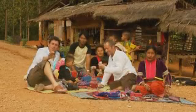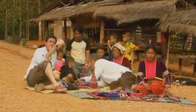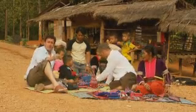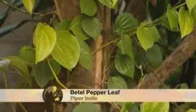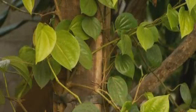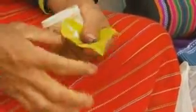Now, I tell you, one of the things that you'll notice here is a lot of the ladies who are actually selling the goods have black teeth. Now this is caused through chewing something called betel nut. It comes from the betel palm, it's actually the nut of the betel palm, and a little leaf which comes from a tropical vine that is grown quite commonly in Australia as a houseplant called piper betle. When you bring the two together with a little bit of lime, I think it gives you a bit of an accentuated high.